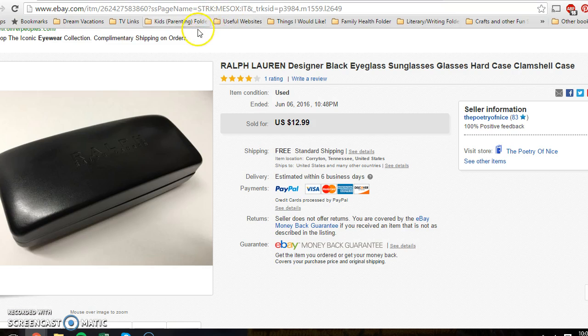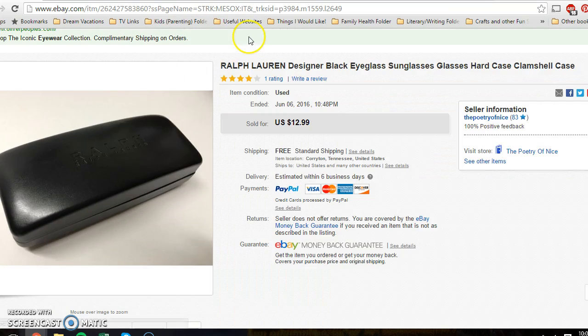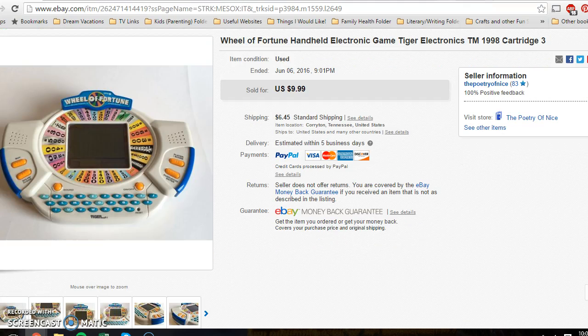Picked this up for 25 cents at a church rummage sale. This is a Ralph Lauren like clamshell glasses case, and it got the full off asking price there for $12.99. I paid shipping, so ended up making just short of $10 on those.